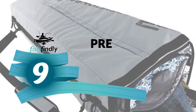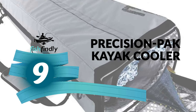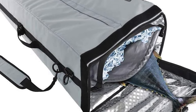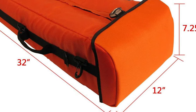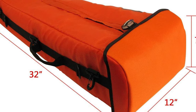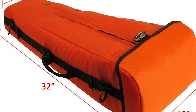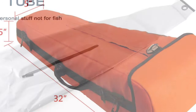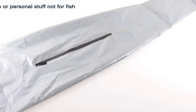Number 9. Precision-Pak Kayak Cooler. If you are intrigued to utilize a kayak cooler for your convenience, why don't you pick the Precision-Pak Kayak Cooler? It has an insulated fish storage system designed exclusively for tournament and offshore anglers, especially kayak fishermen. This Precision-Pak Kayak Cooler is made of durable 420D/PU ripstop polyester. The cooler is fully padded with closed cell foam and lined with reflective thermal material. It has a removable dry tube.